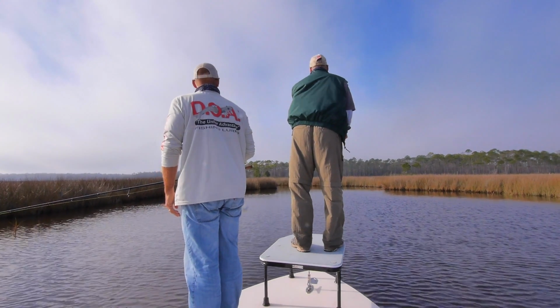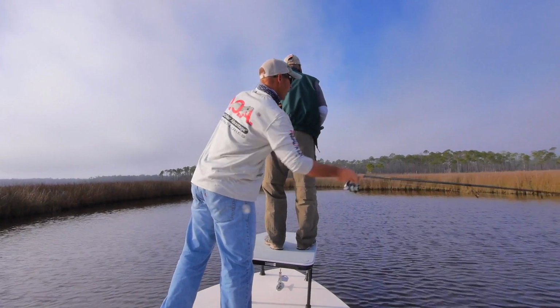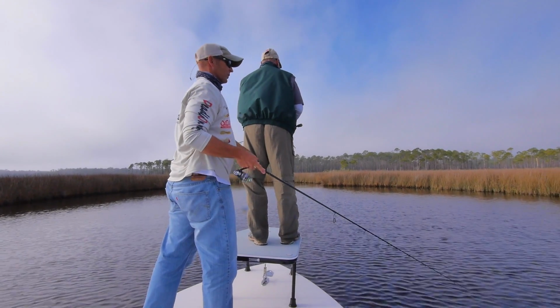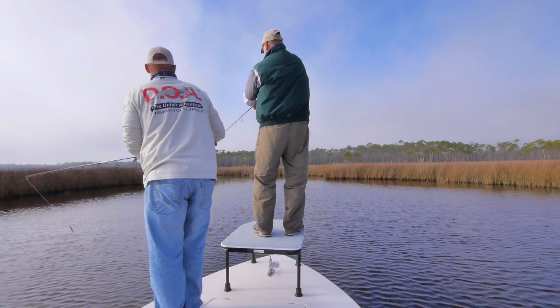Right up in the head of this. Look at something coming right. Yep, that wake looks a little more beefy. Oh yeah, we spooked him. That's him. Scared the dog doo-doo out of that one. Probably about a 22-inch red, it looks like. Let's look over here. Yeah, I see it. There you go.